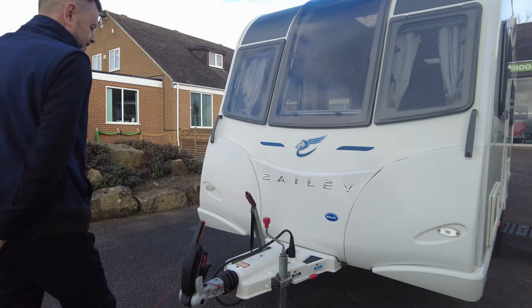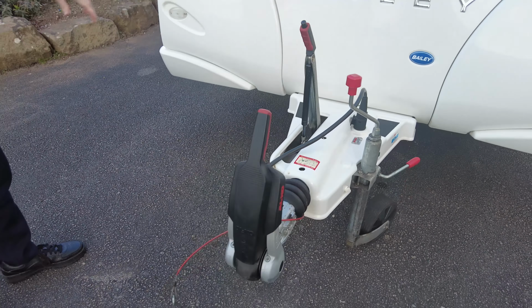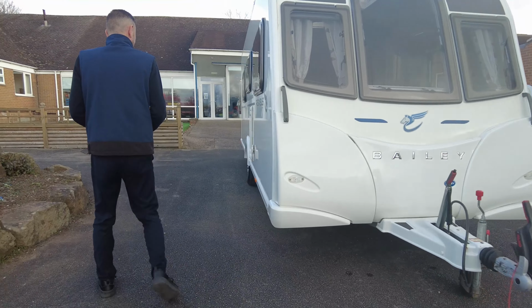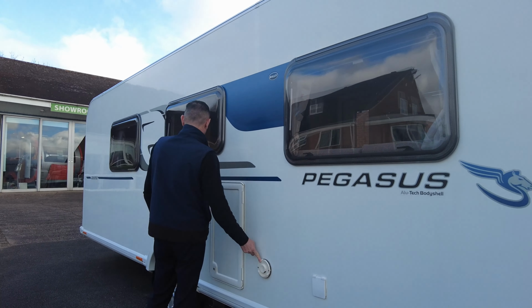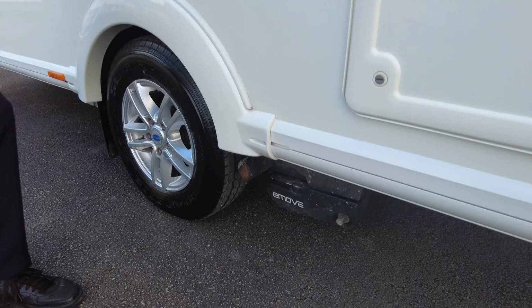So first things first, you have your Alco ATC control on the front. As you can see, you've got this lovely panoramic sunroof at the front there. It's on the Truma heating system. Alloy wheels with a motor mover.